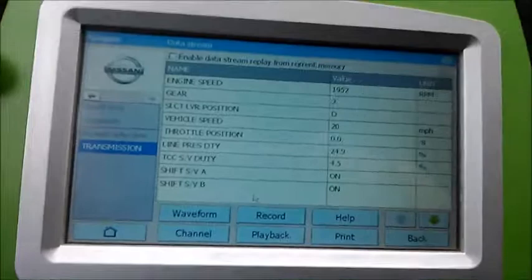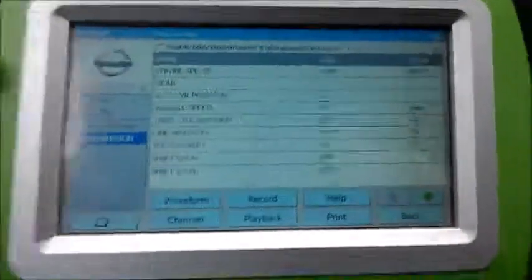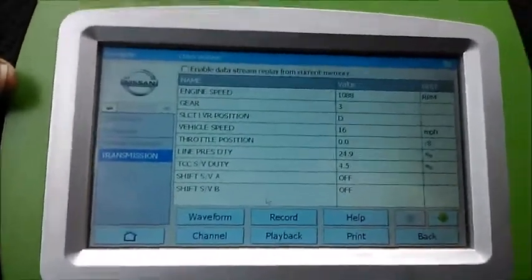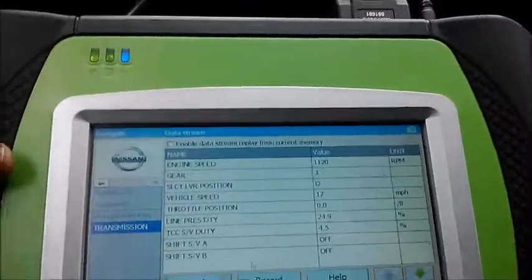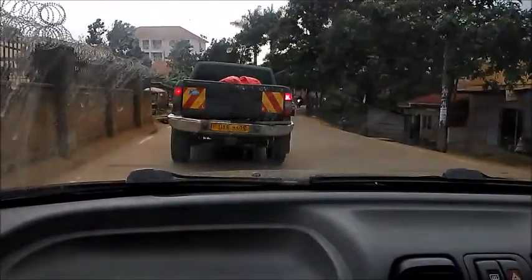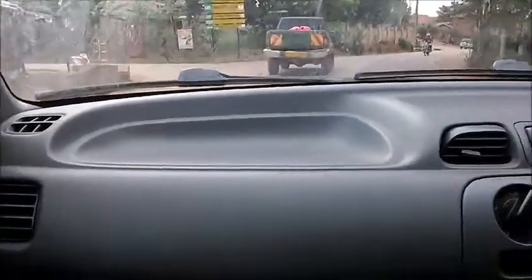Nothing for me to do here except sit and watch. Still in that gear. We are slowing down, so it might go into second gear. We are slowing down as we approach a junction. Normal strips and a hump.